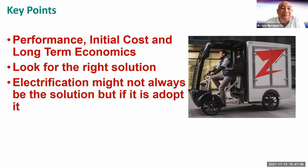Electrification might not always be the solution, but if it is, then adopt it. If the daily kilometers traveled are too short, then you'll have a problem. If the energy cost or power cost in the area is too expensive, then you can have a problem. Does it mean that if it works in one area, it will also work in your area? If it is very hilly, then check the economics, because if it is very hilly, chances are you need bigger motors, more expensive units. So you have to weigh all these things.